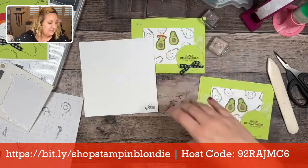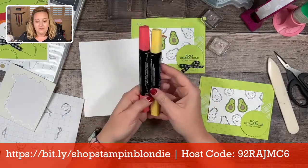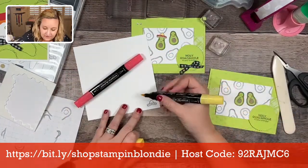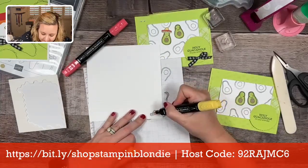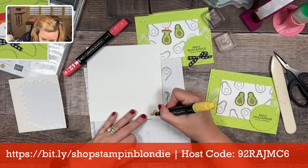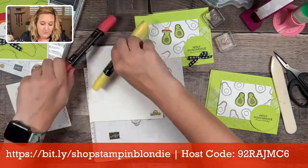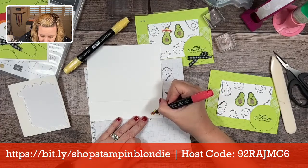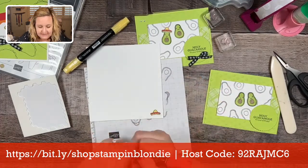I'm gonna use the light red Poppy Parade and light Daffodil Delight to color in the hat. Make sure my workspace is covered. I don't want Stampin' Blends on my desk. And then this is very easy to color in and cut out. It's a little small, but it's very kind of like rounded, so very easy to cut this hat out.